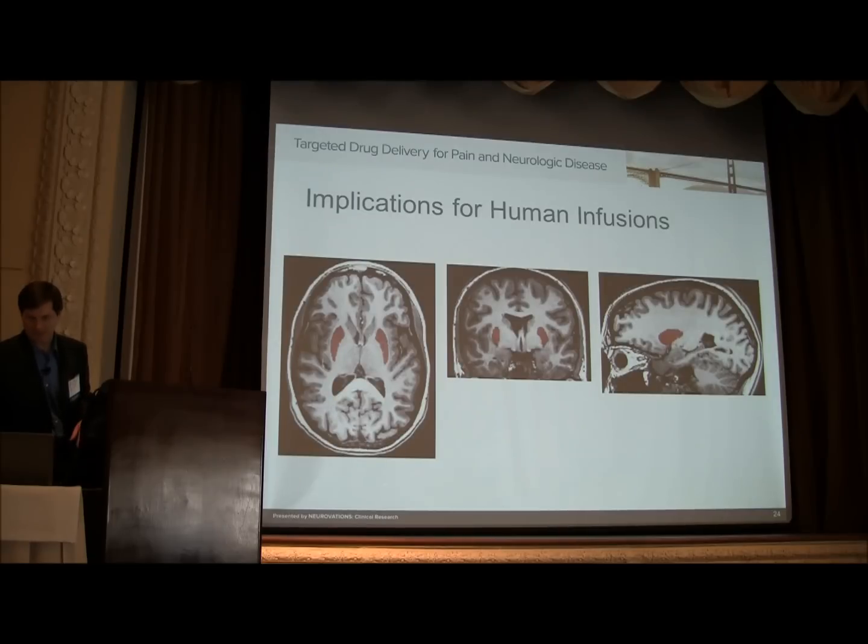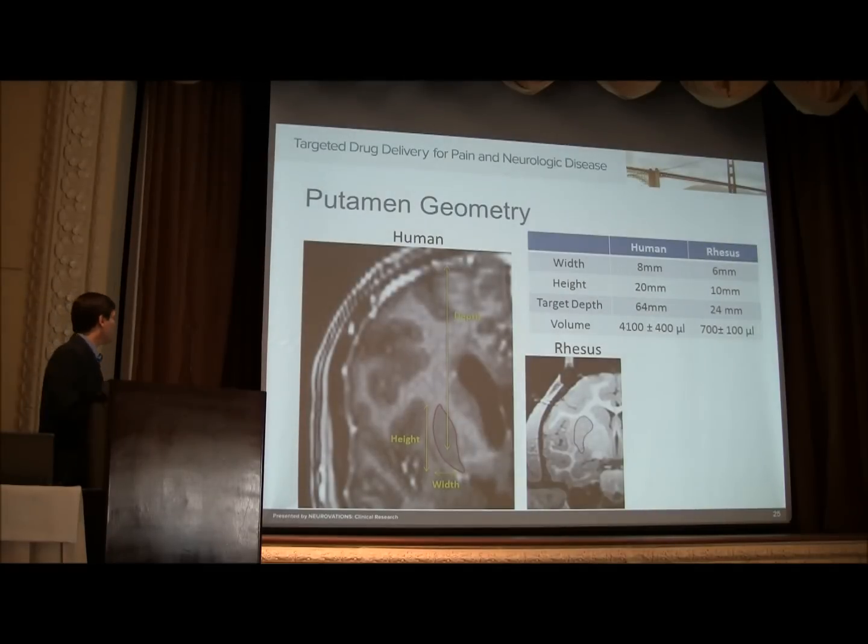So let me just very briefly touch on implications for human infusions that we might see from this. For our rhesus brains, they were about 700 microliter putamens on average, that's what I measured, from one side. So this is half measurement of putamen. We did some human volunteers, measured about 4,100 microliters. So about a factor of 6. Our cynomolgus was about a factor of 8 size difference in putamen. And I've put them side by side in there to scale.